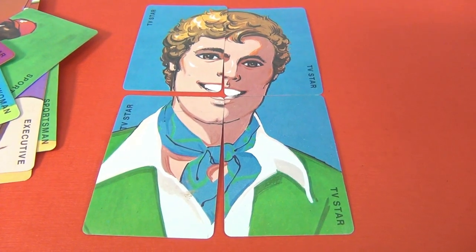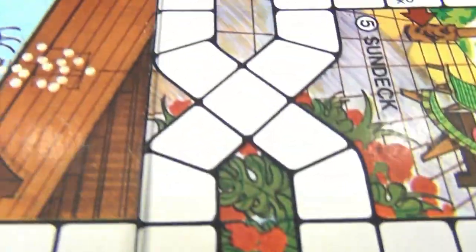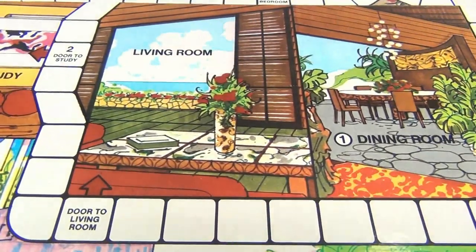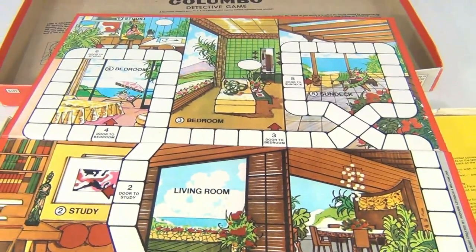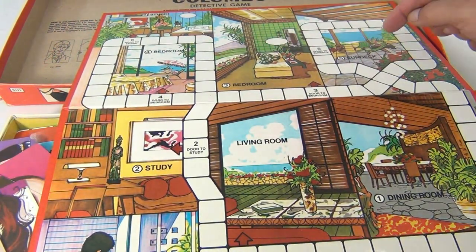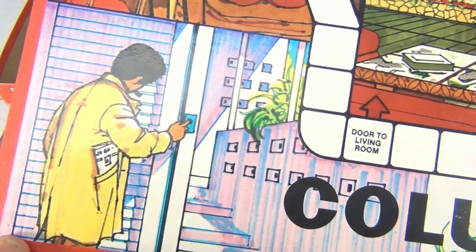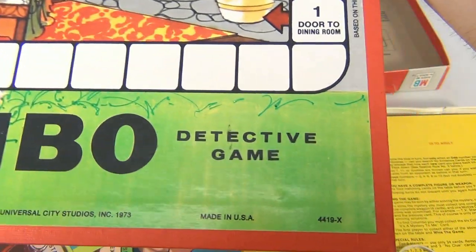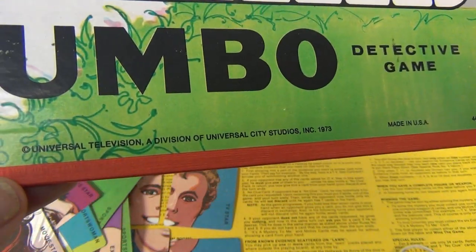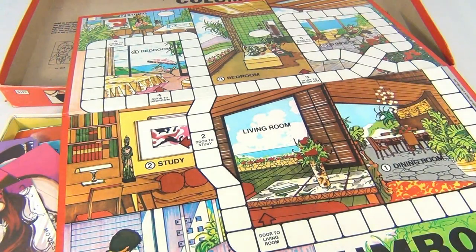Did I show you this beautiful game board? Well, if not, carefully, carefully. There it is. So there's the game board. Let me just come back up a little bit more with the camera. A little easier to see the game board in complete glory there. Very colorful. There's the bedroom, sun deck, dining room, living room, study. And there he is backwards again. That's a good scene, though, with the cigar in his mouth. So it's the Columbo detective game, Universal Television. It's 4419-X. And the board, I would say, is in very good to excellent condition. Don't see any stains or pen marks. Pretty neat.